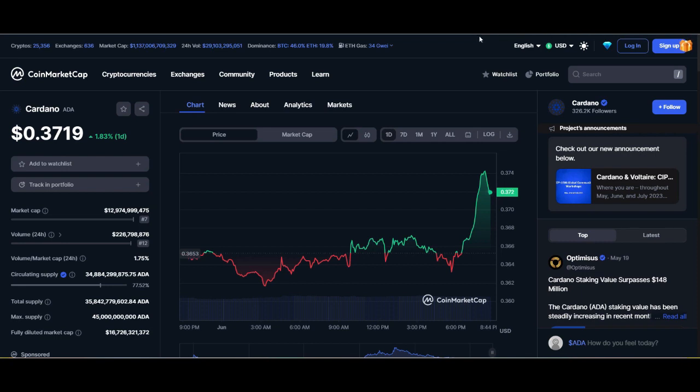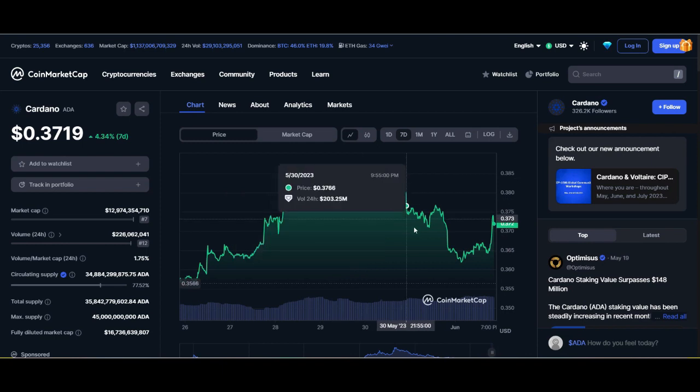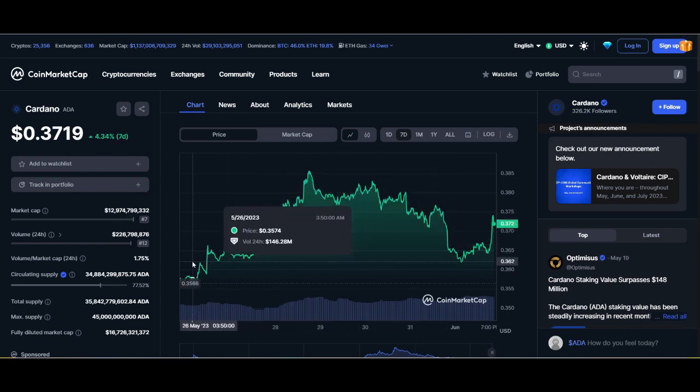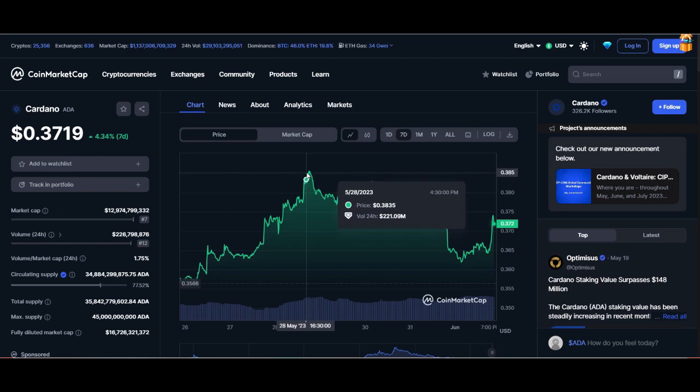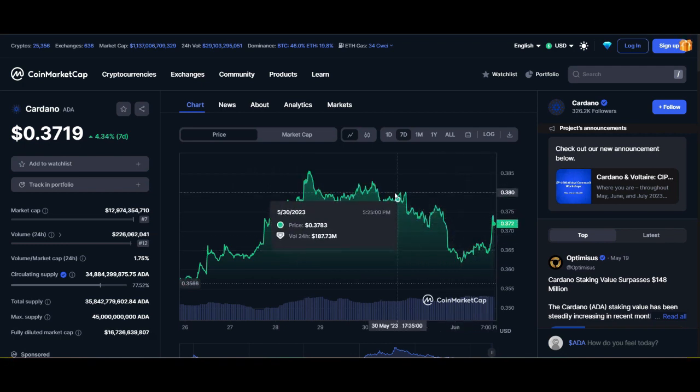Only kidding. Cardano ADA sitting at 37 cents on the day. $12.9 billion market cap, $226 million of volume for the day. Looks like we've been climbing in some upward momentum, right? If we look at the 7-day, it's a pretty stable coin. So you got a little pump going from the 35-cent range up to about 38 cents, corrected back down to 36, sitting in a sideways zone.